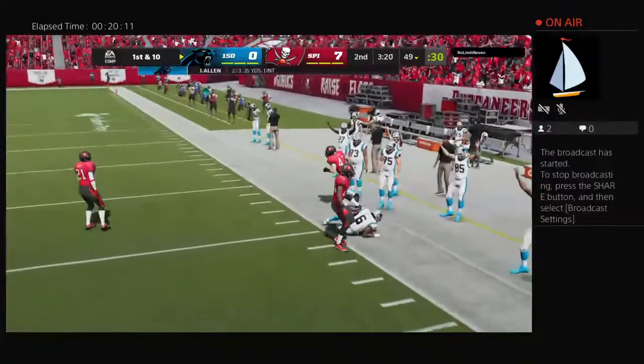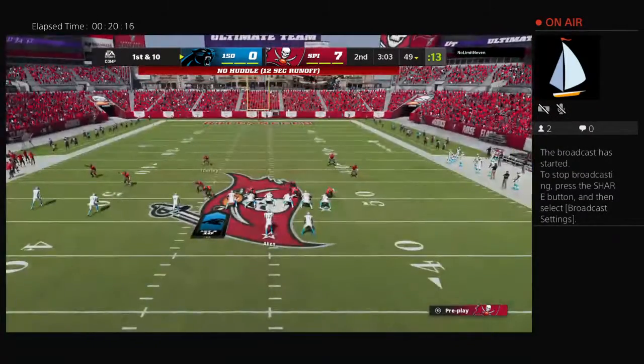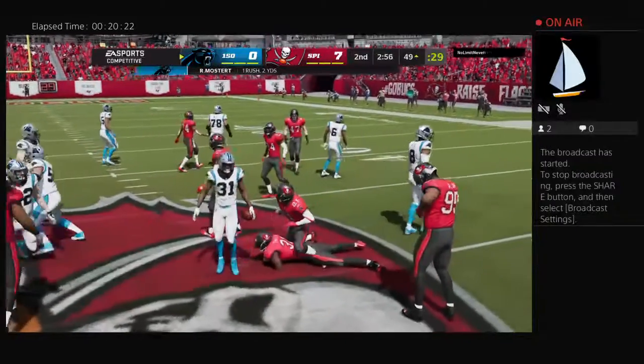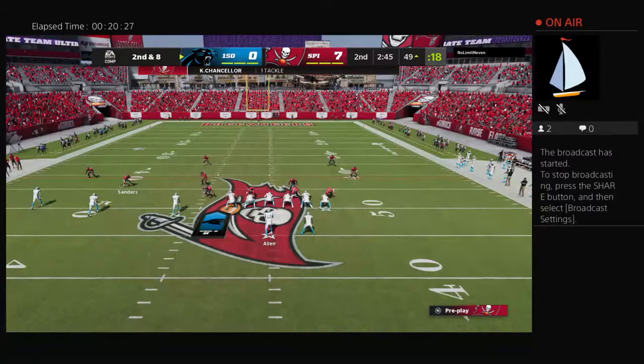Now a deep ball going to be caught here near midfield. And they nearly get this all the way to midfield. Mark him down at the 49. Call that a very strong gain of 24. And he's able to get across midfield and down into Buccaneer territory. Give him a couple on the carry there.